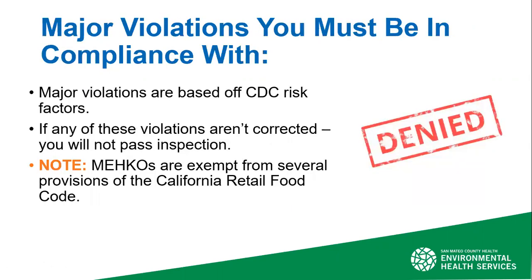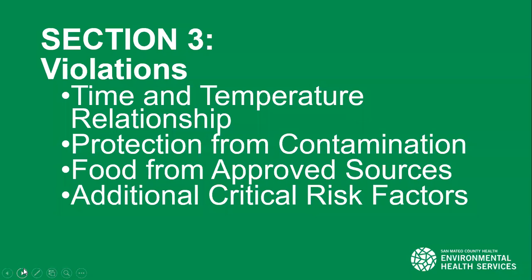So we're going to ensure during the inspection that you are in compliance with these critical risk factors. If any of these violations cannot be corrected at the time of your inspection, or we deem that the risk is too high, we'll have to suspend approval of your permit or remove your permit and shut your operation down until it can be corrected. However, MEHKOs are exempt from several provisions of the Retail Food Code, which we'll review later. But now we're going to go over the major items that we're going to look for in your inspection moving forward. So next slide.